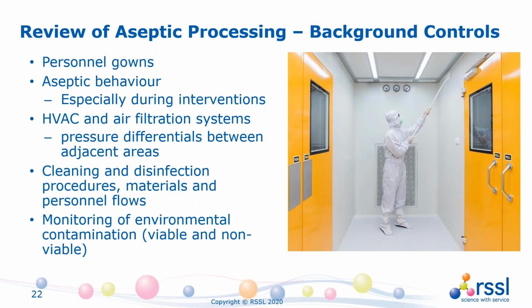the operation of heating, ventilation and air conditioning and air filtration systems, such as through HEPA filters, maintaining pressure differentials between adjacent areas, the robustness of cleaning and disinfection procedures and practices, and how material gets in and out of different areas and different clean rooms. In this scenario, the monitoring of environmental contamination through viable and non-viable methods is also a critical activity. And regulators have progressively been putting in place stricter contamination limits within areas where aseptic filling takes place. So understanding these variables of control is essential for the person tasked with batch release. They've also got to know that the clean rooms were functioning properly and all background environmental monitoring was indeed suitable.